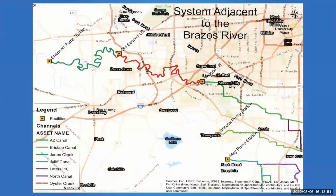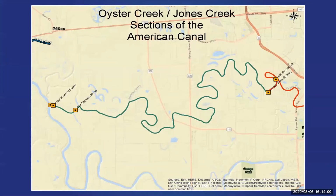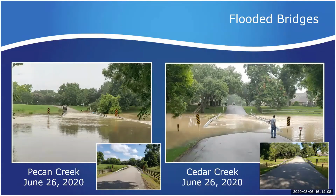What I want to do is bring your attention back to the area from the Shannon pump station to the old second lift there on the left in the green. And so I want to talk to you a little bit about the controversies in this area. So next slide. So remember I told you we had flooded bridges, and guess what? For those 2 of you that are Fort Bend members, this is not going to come as any news to you that there's people that are very upset out there, and they actually blame us for this flooded condition. And so I think it's very important for us to talk about that a little bit.